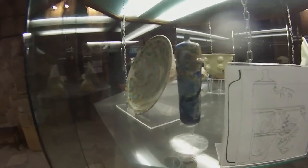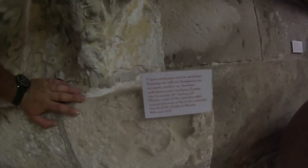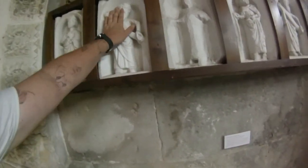Wow. Incredible, to think it's lasted all those years with still some design left on it. China, take notes. Some kind of part of a church. This is very typical of Christian chapels and churches. Plaster cast of the carved in relief central doorway to the Latin Cathedral Church of Saint Sophia in Scotia. And some more casts taken from there. Really cool.